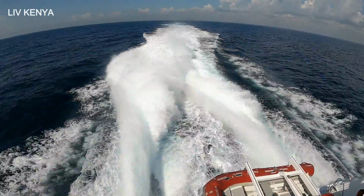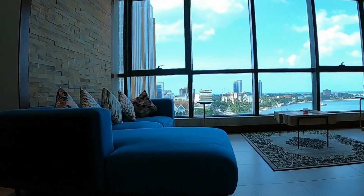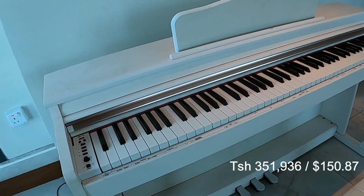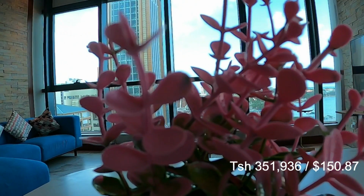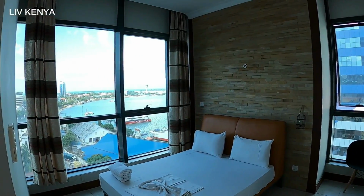From Stone Town, we crossed back using the ferry and we went to the beautiful apartment that we stayed at, the ferry house, the one that you guys have been asking about. There we paid 351,936 Tanzanian shillings per night. That was meant to be our treat, and it was the most expensive night in the entire trip.